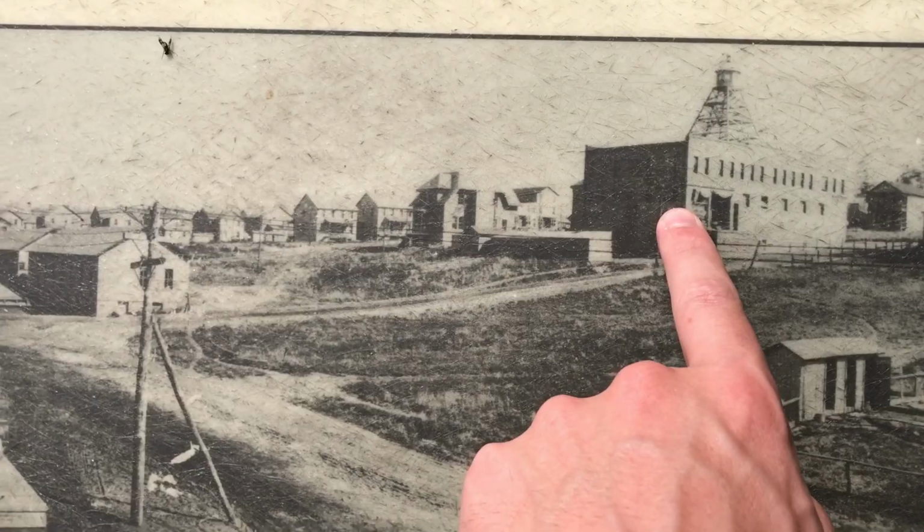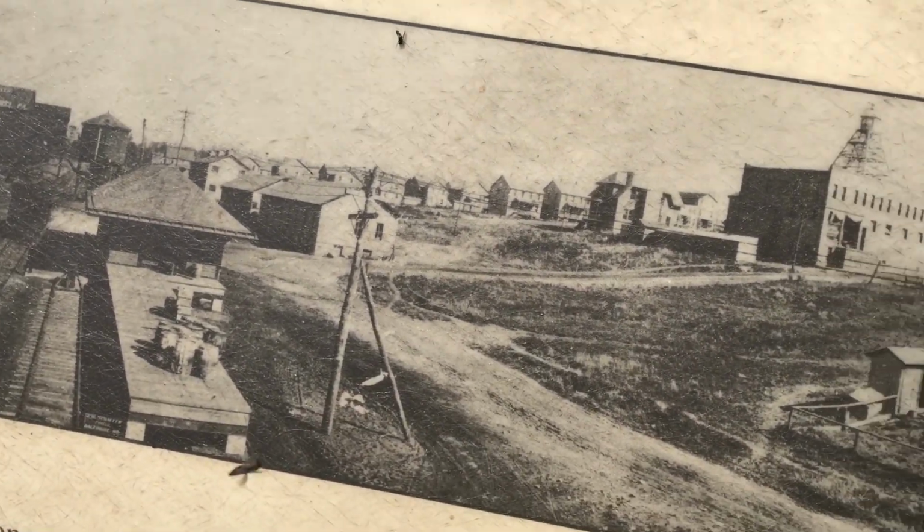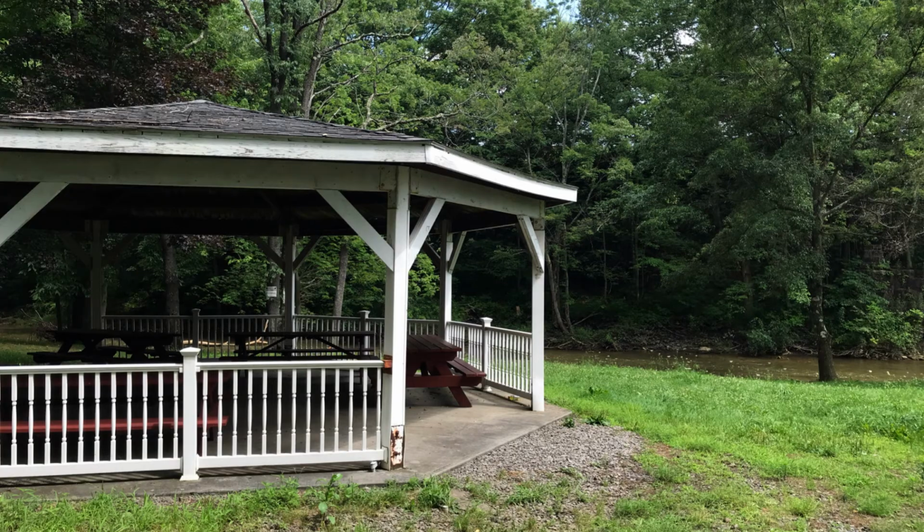And as you can see here, there's some of those brick structures I was talking about. A lot of brick and stone structures, which is unusual for a coal town. That's expensive work, but built to last. The people that take care of this property have a very nice gazebo, and it's pretty big. They got about 4 or 5 picnic tables down here. Wonder if they have events.